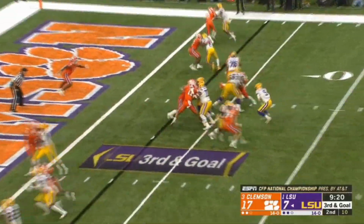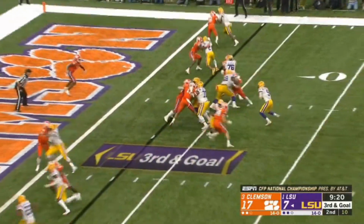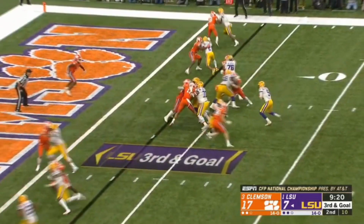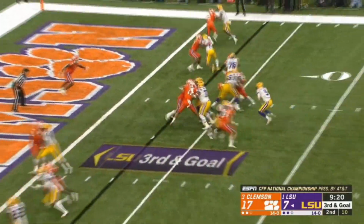And that play actually brought LSU within 3, because they did get down by 10 at one point, but they definitely never panicked. They had a little bit of a slow start, and they also had a bit of a slow start in the second half. But after that slow start in both halves, they were really able to get into their own and play some really good football. So they eventually took a lead, but Clemson was fighting back.